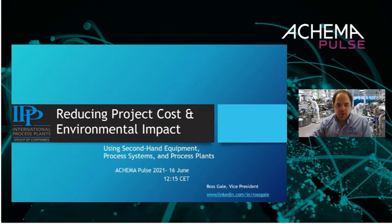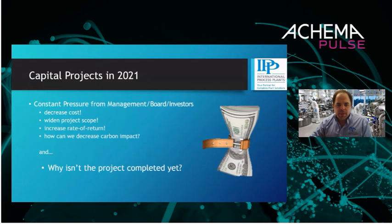Today's presentation is about reducing project cost and environmental impact using secondhand equipment, process systems, and process plants in those projects. In 2021, there's constant pressure from management, board members, and investors to decrease project costs and widen the project scope while increasing the rate of return and decreasing carbon impact. The question is always, why is the project not completed yet? So it's a constant squeeze from a time, cost, and carbon impact perspective today.